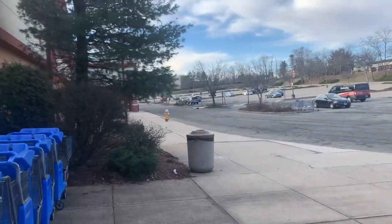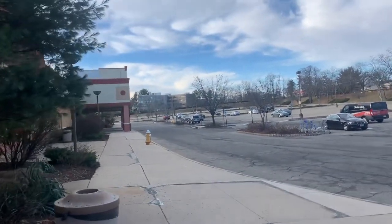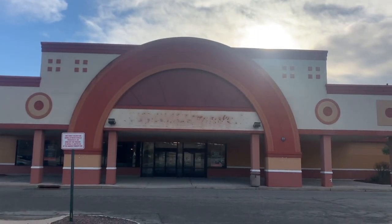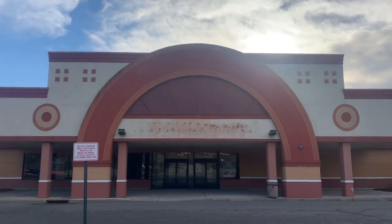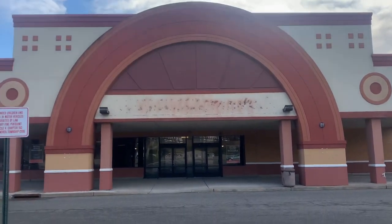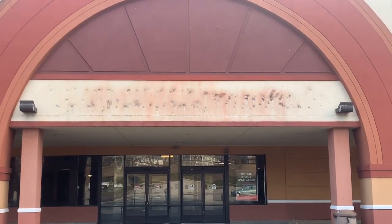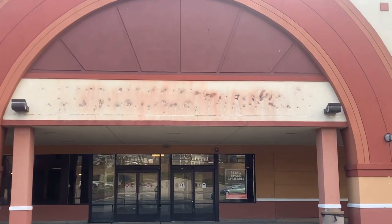Alright guys, we're gonna head to the back of the shipping and receiving. Check it out. Hey guys, we're here at what looks like a closed TJ Maxx in Cedar Knolls, New Jersey. Check this out. As you can see, the label scar, you can't really make it out. The TJ Maxx on there, but it used to be probably a different store as well.